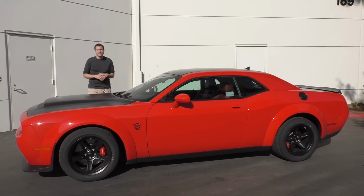I still feel like the Trackhawk almost felt more insane because I was sitting up high, and it just feels like a physically huge car to move at that pace. It feels wrong. Whereas this, I've driven a Hellcat, so this is like the next step up. Trackhawk is like a new dimension. And so that's the 2018 Dodge Demon.